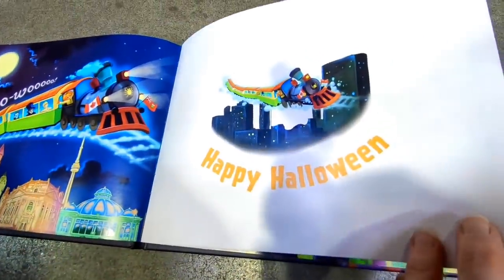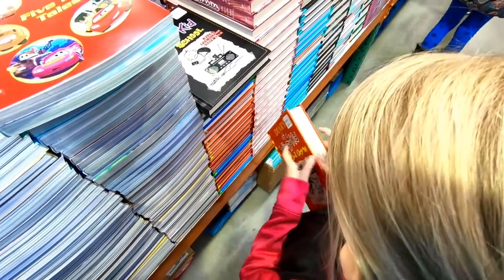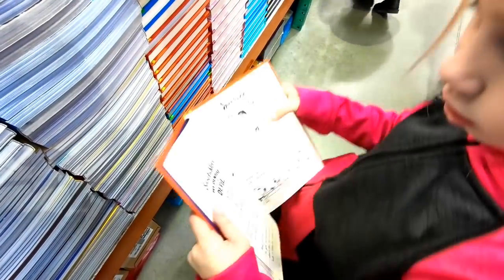Yeah. Happy Halloween. Yeah, Diary of a Wimpy Kid. Double down. These books are very interesting. Seriously. Look, I open it in the middle.